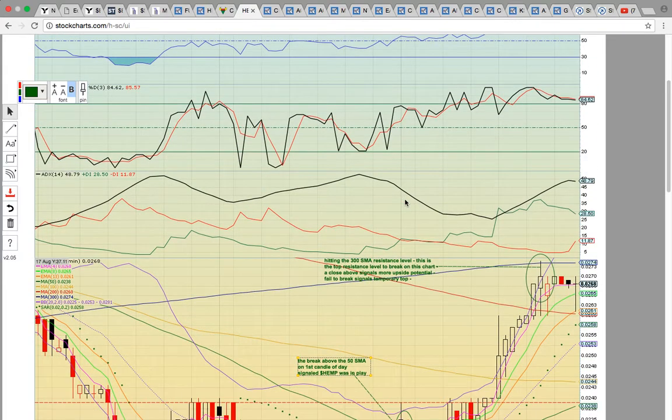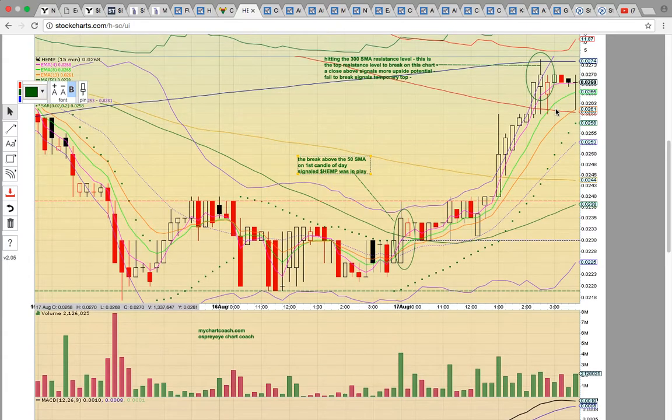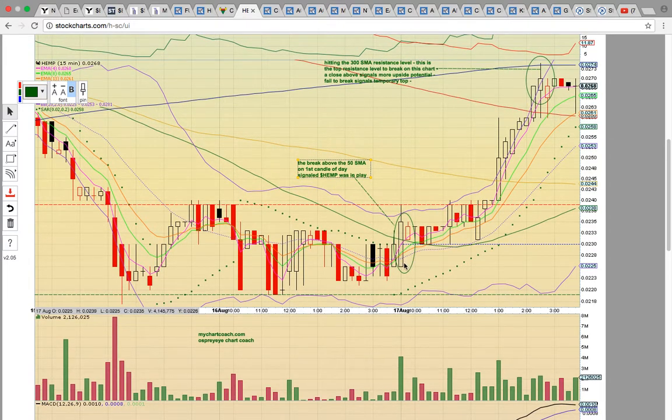If you look here at the HEMP 15-minute chart, you can see the classic breakdown here at the open above the 50 simple moving average. That was the signal that it was in play. Notice how the candles held that level in the middle Bollinger Band, and then it came up and broke above the 100 simple moving average here at 1 o'clock. That signaled more upside. Then it broke the 200, and then it came up and hit that 300 simple moving average, which was the top.